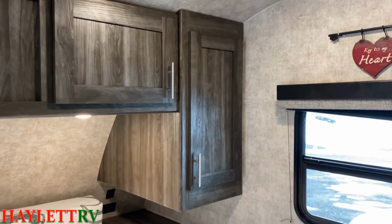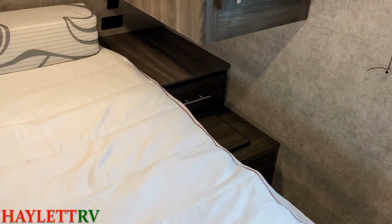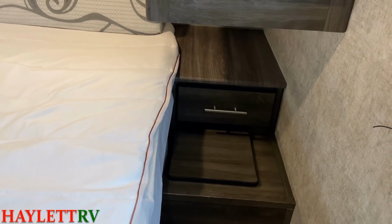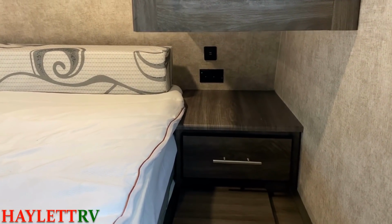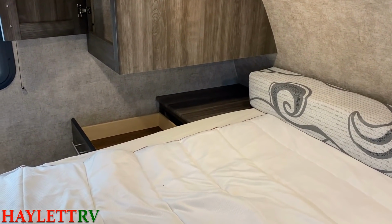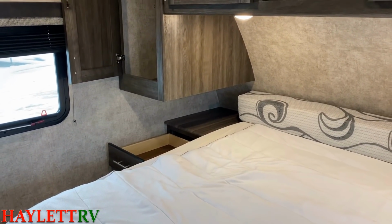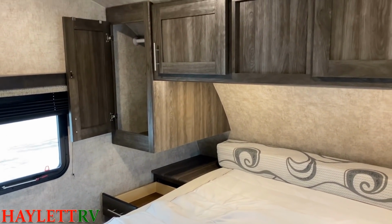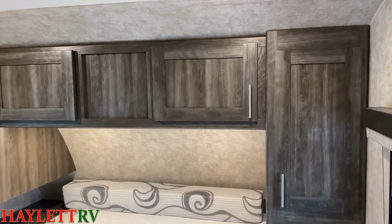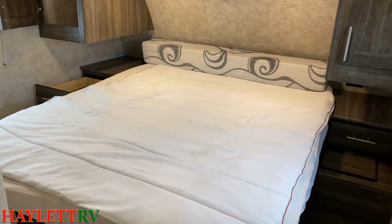Cross breeze windows there. Now, take note of the little hatch on top of that side stand right there. We will discuss that a little bit more when we go outside the RV. But note that even your bedside stands have the same sealed edge countertops as we saw through the rest of the RV, both the kitchen and the bathroom. So if you set a drink there and it happens to sweat overnight, obviously you don't want to do that any more than you have to, but the countertop has a far, far greater resistance to issues.